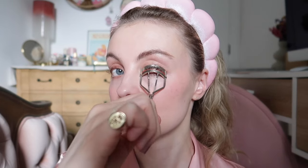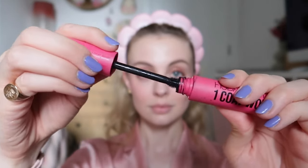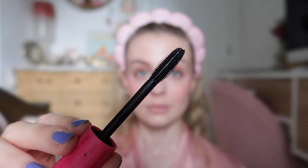These Kevin Aucoin eyelash curlers are so good. Look how much longer my lashes look after using them. I've been going between two different mascaras lately. One is the Dior Show Iconic Overcurl Mascara and the other is Huda Beauty's One Coat Wow. I felt like doing a dramatic lash this morning, so decided to go with the Huda Beauty one. This was released quite recently and I love it. It's so volumizing and lengthening.